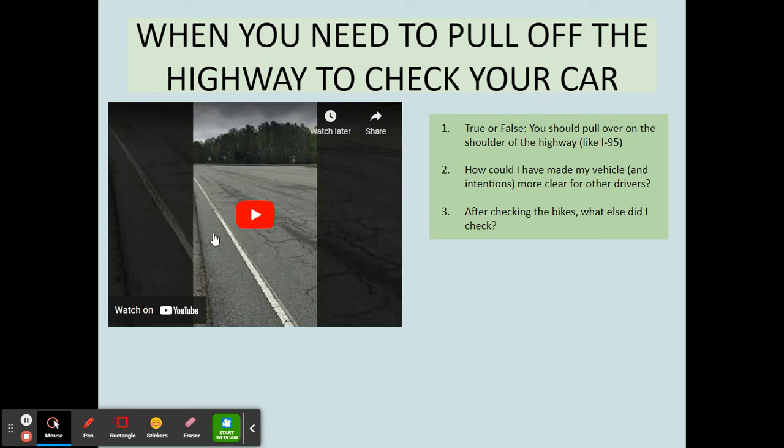So I felt very safe here, and I was always very conscientious of oncoming traffic, and I just didn't want to get anywhere near the edge of the road. How could I have made my vehicle and my intentions more clear for other drivers? If you said turn on your hazard lights, that would have been absolutely correct, and I did not turn them on here. I don't know if it's because I got lulled into a sense of security because there was so little traffic here, but I did not turn on my hazard lights, and I should have.